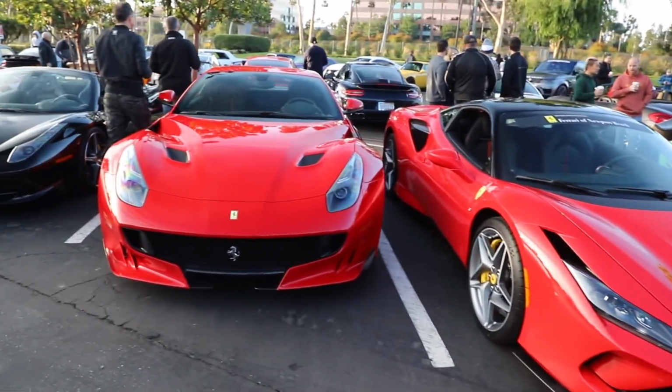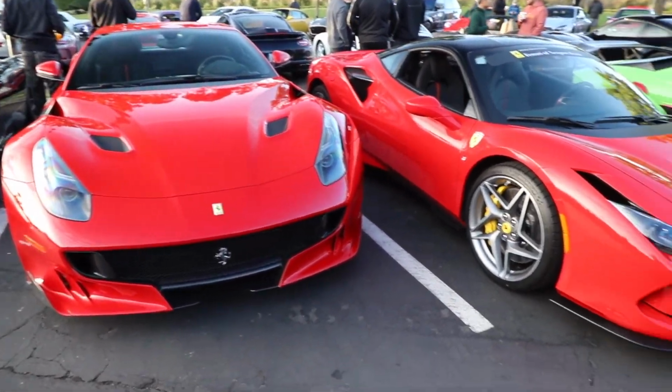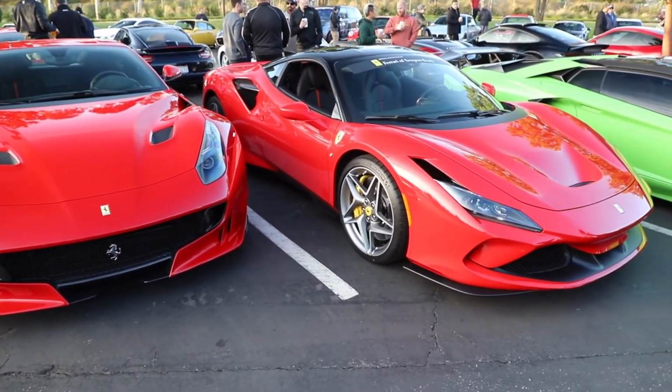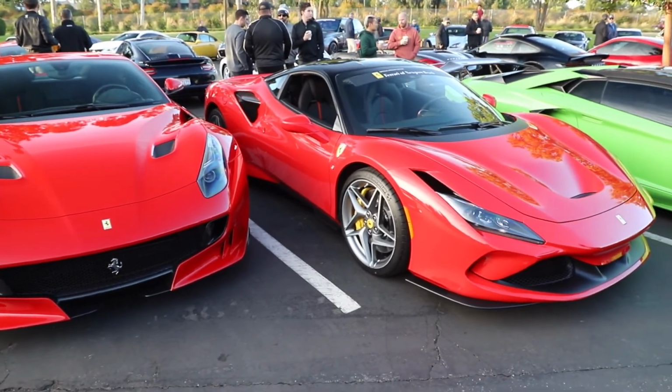F8 Tributo right next to a TDF, that's a sick combo. So the F8 Tributo just replaced the 488. That's the new one out. Which one would you guys rather take, the TDF or the F8?